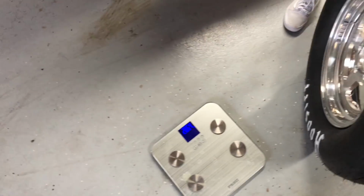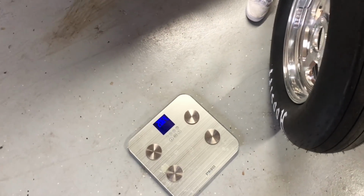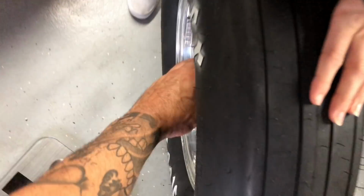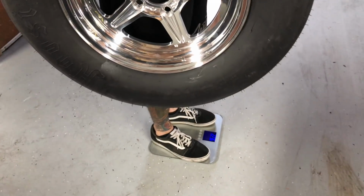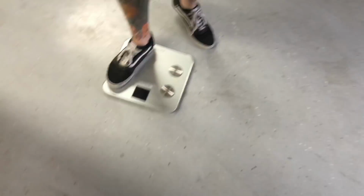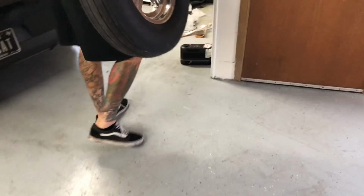206.4. This isn't the most accurate way to do it, but that's how we're gonna do it. All right, so let's see the wheel on that. 222.4. Holy shit, that's light. That is light. Damn!